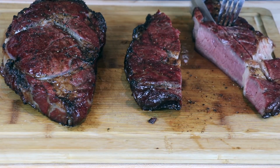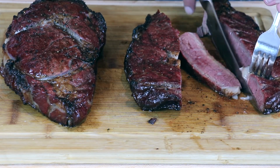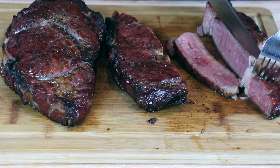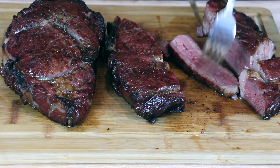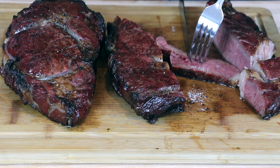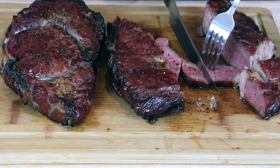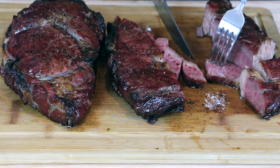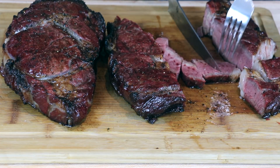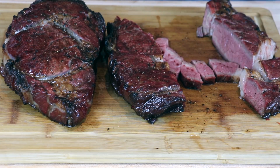All right. So look at that. The smell is one thing I just, holy cow, man. The smell is just one thing I really want to emphasize. It's different than your typical sear smell. There's no pressure on the knife. Look, it's so tender. No pressure on the knife. It just goes through. Holy cow. That is sick, man. We gotta taste this.